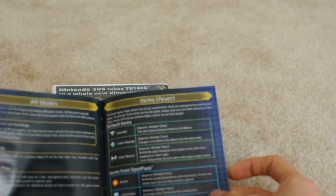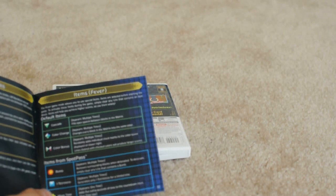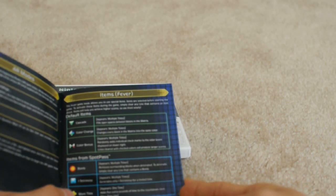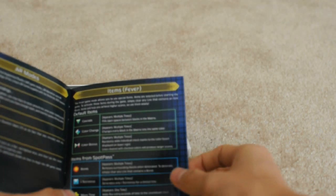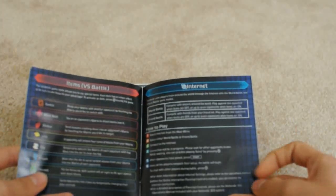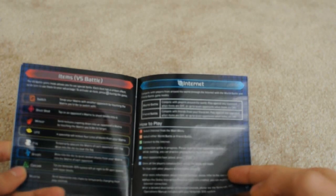Here's some information about AR mode and the items. There are some unique items, and there are items you receive from Spot Pass. And here are some more items in VS Battle, and how to play using the internet connection, and notes if you want to add any notes.